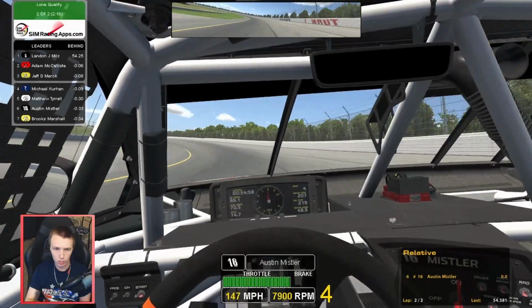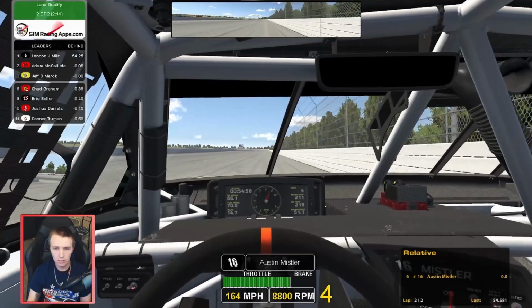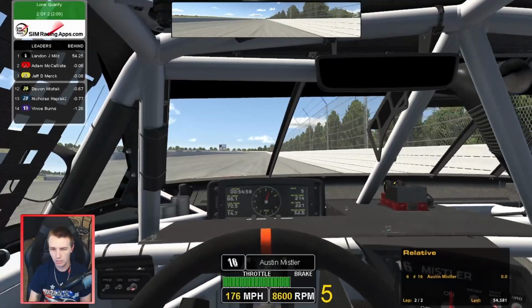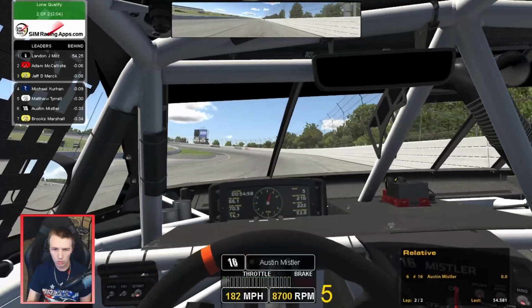Terrible turn 1, pushed up, got on the throttle a little bit too early. But you can see how far off you are in practice, time wise. It makes it easy to see for me. But then in the race it should show the difference to the leader.